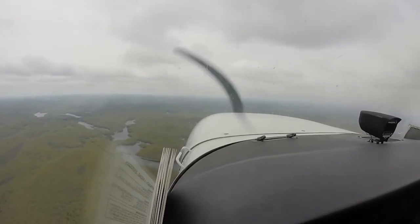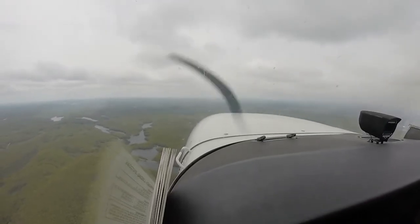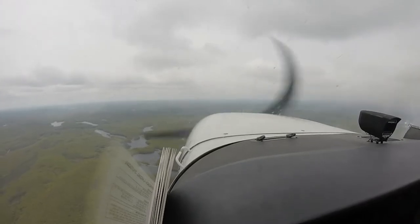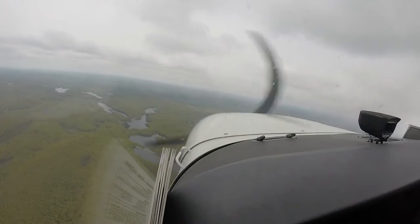A little bit more bank if you want. Help turn. Turn to 210, yeah. So anytime I do the heading bug, left. Yeah. Alrighty.